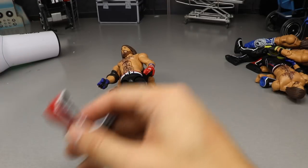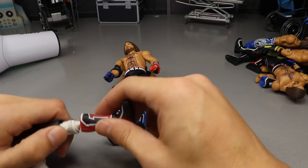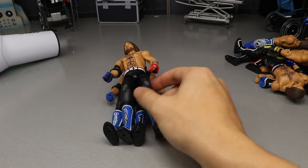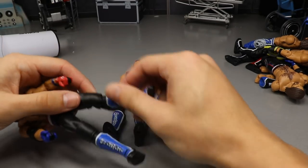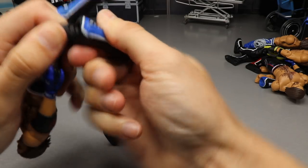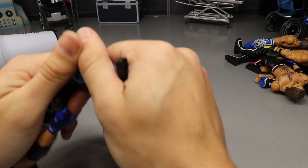All right, red kick pad now. Will you go on to this figure? Yes, you will. That's what I thought, Brad. All right, so now all we have to do is pop off these kick pads and the other figure's kick pads. These aren't even popping off.